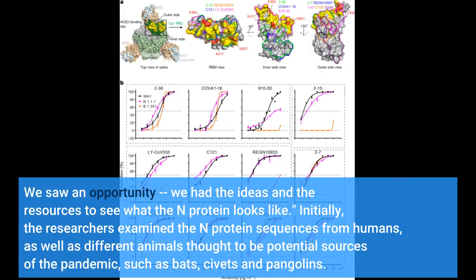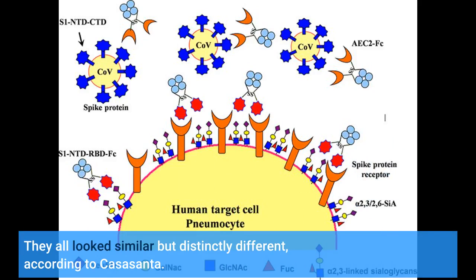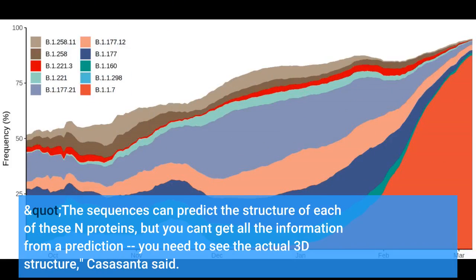Initially, the researchers examined the N protein sequences from humans, as well as different animals thought to be potential sources of the pandemic, such as bats, civets and pangolins. They all looked similar but distinctly different, according to Casasanta. The sequences can predict the structure of each of these N proteins, but you can't get all the information from a prediction. You need to see the actual 3D structure, Casasanta said.